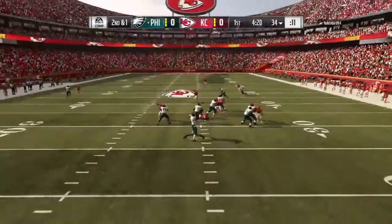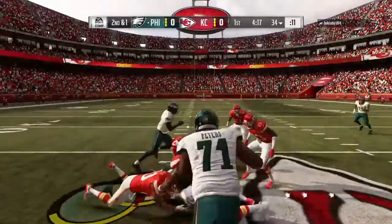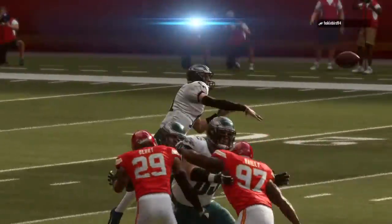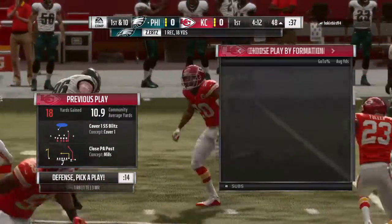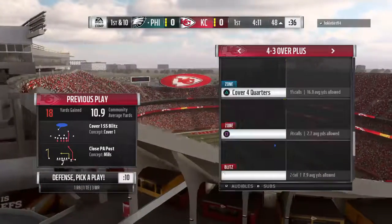They fake the give. Now Wentz. And complete to Zach Ertz. And he'll be taken down, but not before he gets into enemy territory. 18 yards on his first catch of the game. It's a first down.